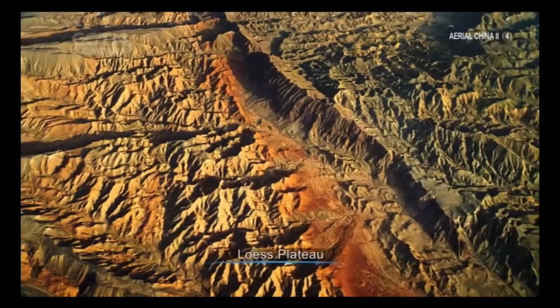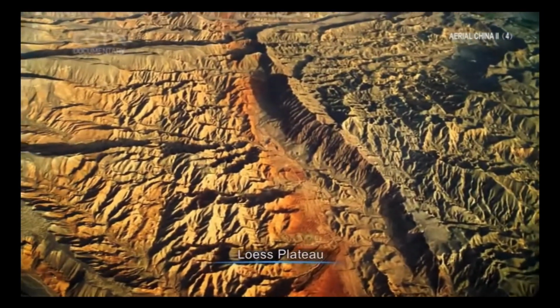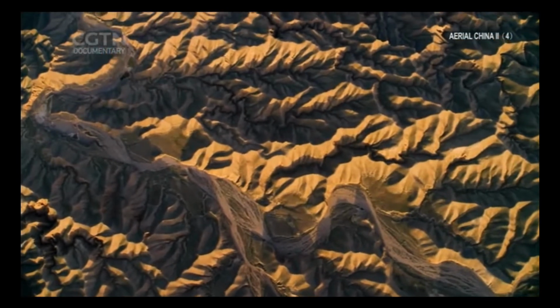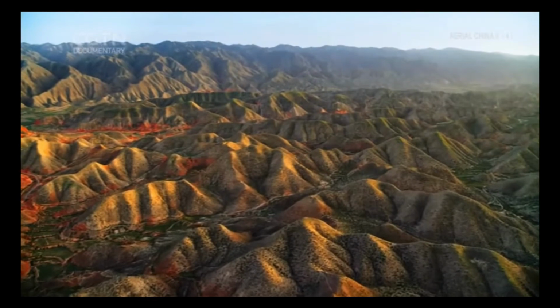Seen from the sky, arid Gansu resembles a vast lake. Far below, the land looks like waves frozen in time. And that's not so far from the truth.